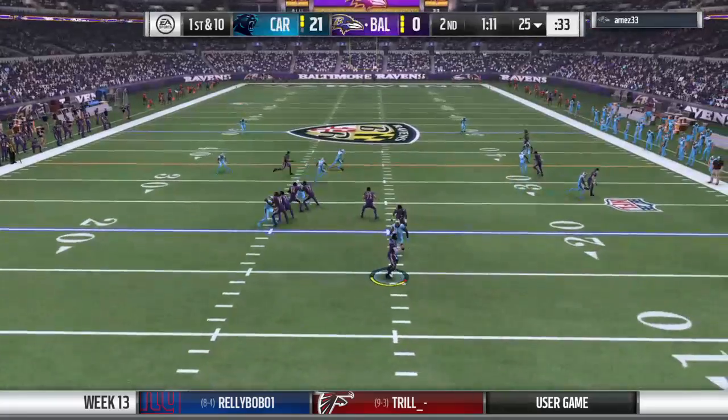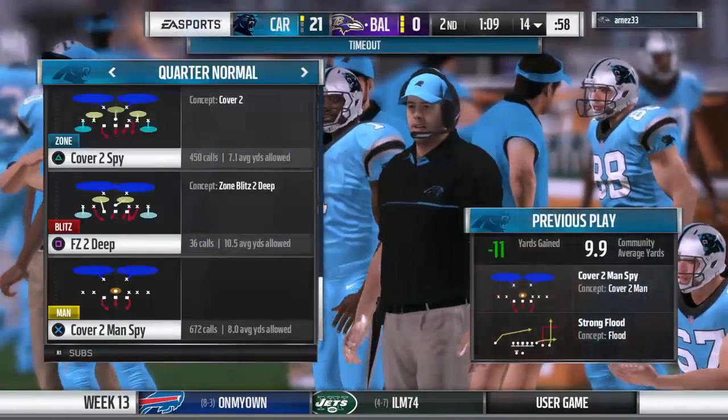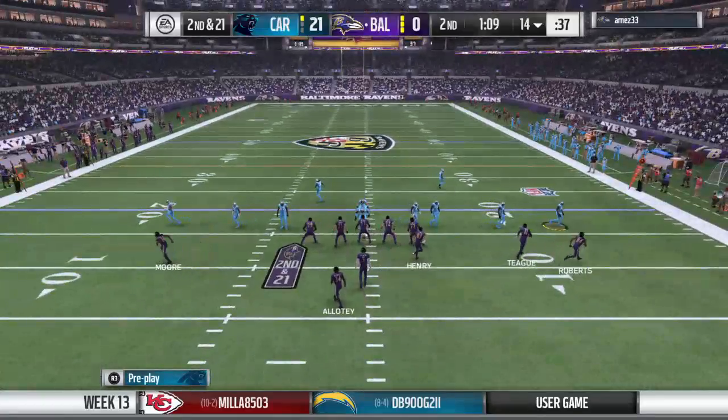First and 10 here for Flacco. Under pressure, and Flacco's going to be dropped. The Panthers are going to take another timeout. So that means they're down to 1 remaining here as we head toward halftime.